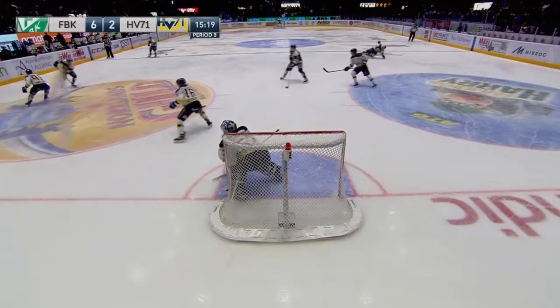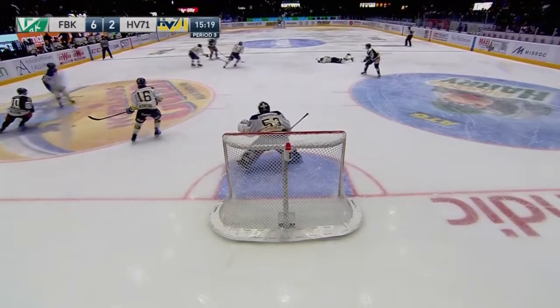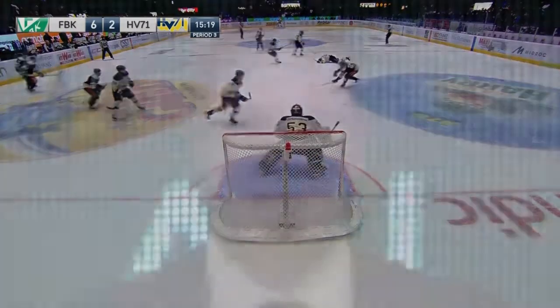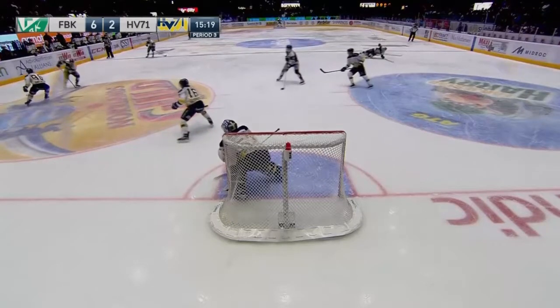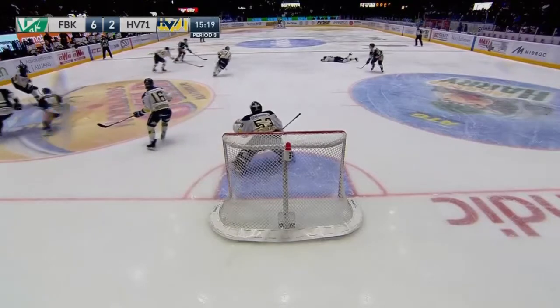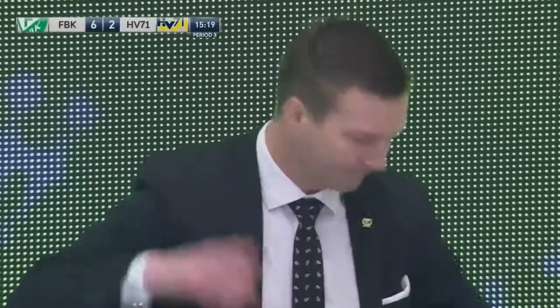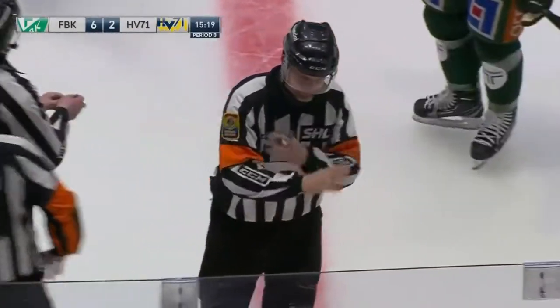And there you see Steen taking him out far away from the play. Hard to see there if there was any intent or whether or not they just got tied up together. Didn't look like there was any intent on Steen's part there. And head coach Johan Pennerborn isn't happy with the call either. And it's just going to be 2 for interference for Steen.